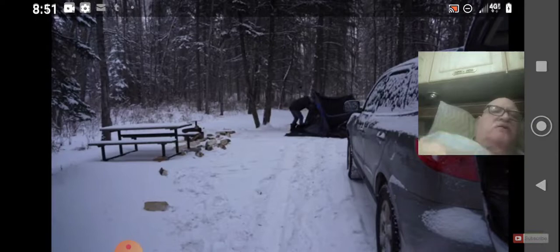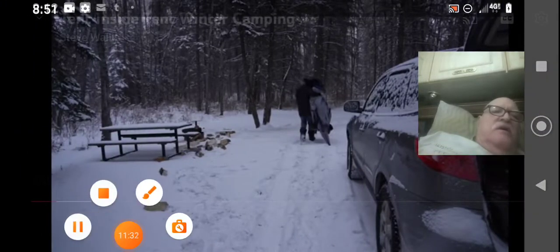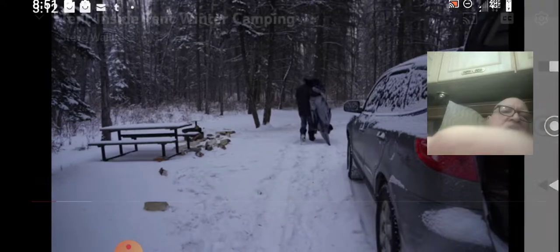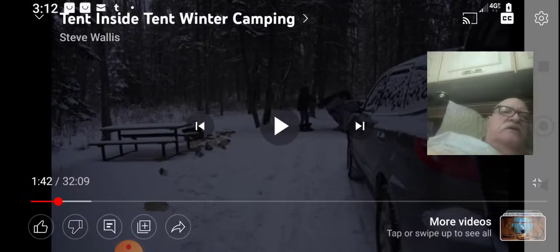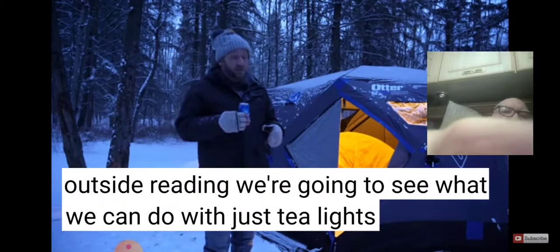And here he's going to set up again. Am I running still? Yep. I thought I had it. The time is about 1 minute and 30 seconds, 1 minute and 42 seconds. He starts to set it up, and it took him maybe 2 or 3 minutes to set it up.